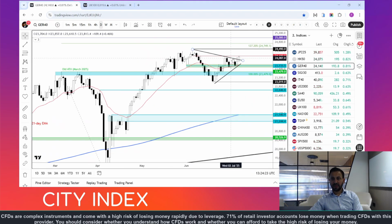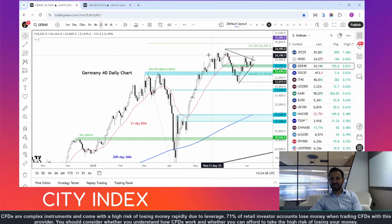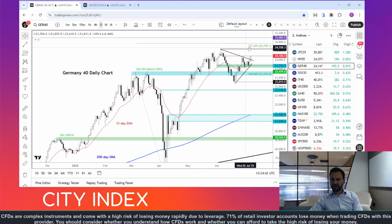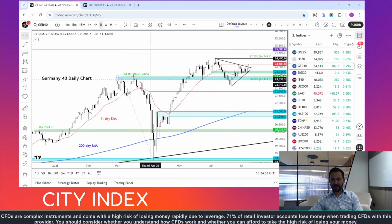Now, if the DAX can hold the breakout, then we could potentially see a fresh record high, which was hit in early June at around 24,490, this black line here. And above that, there's not much resistance, obviously, because we're trading at record highs. But do watch out for some profit taking around the 127.2% Fibonacci extension level shown on the chart. And then above that, the 25,000 psychologically important level next.